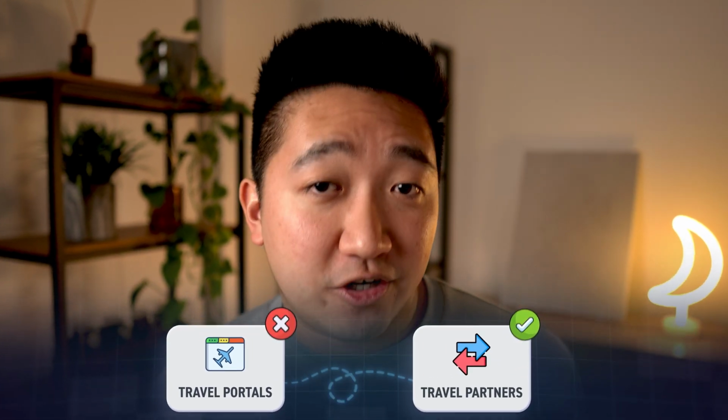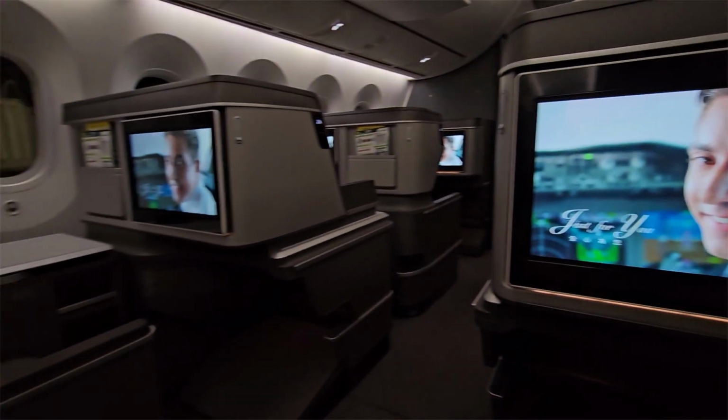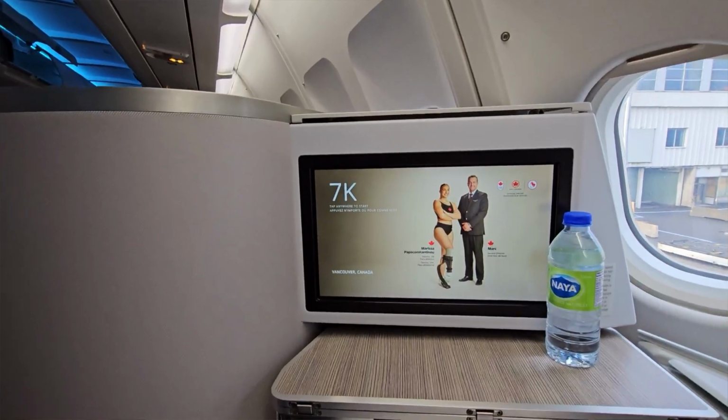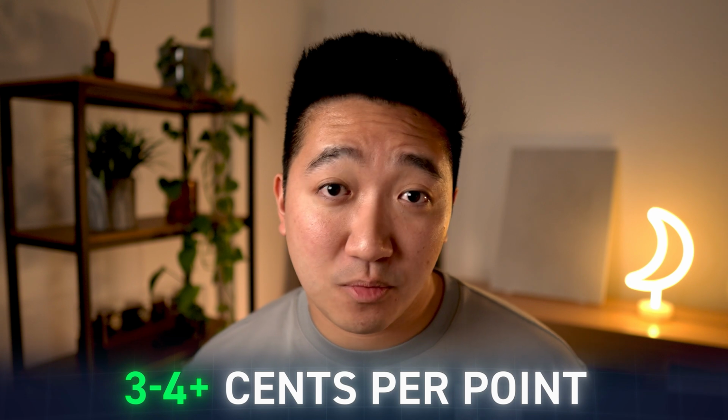That said, the absolute best way to use these points is for travel. Well, not travel portals, but going through travel partners. This is where you can unlock some outsized value, like flying business class on tickets worth thousands of dollars for just 50 to 60,000 points sometimes. In terms of that cents per point value, you're getting upwards of 3 to 4 cents per point or more.